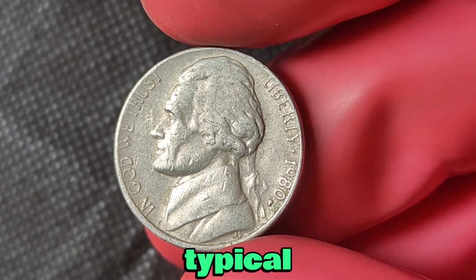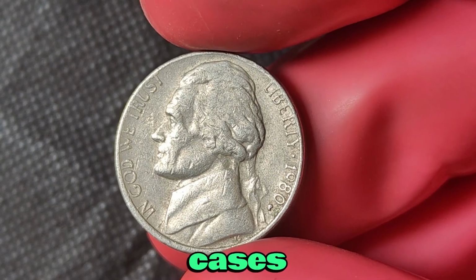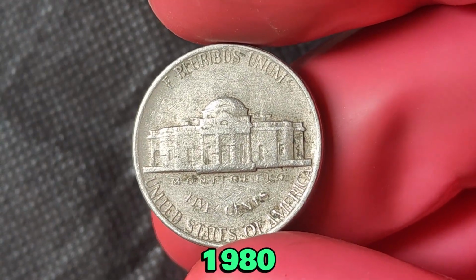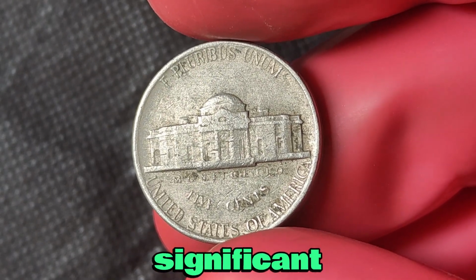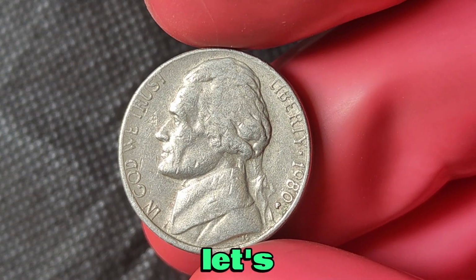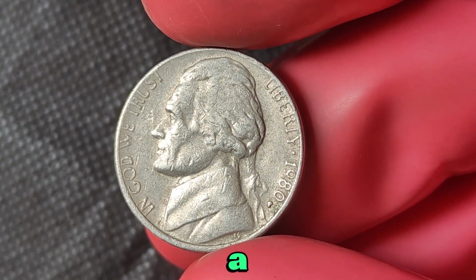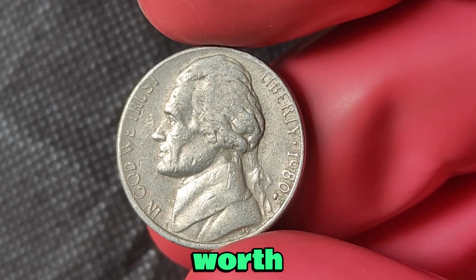It's unlikely that any typical 1980 P Jefferson nickel will be worth that much. However, there have been cases where coins with unique errors or even rare varieties of older coins have sold for millions. For example, if a 1980 P nickel were to have an extremely rare error that hadn't been discovered yet, it could generate significant interest from collectors and potentially fetch a $1 million price tag. But let's keep in mind that this would be a rare exception rather than the rule. For most 1980 P Monticello nickels, you're looking at a value of anywhere between a few cents to several $1,000s. Still, if you have one with a unique error, it's worth getting it appraised.